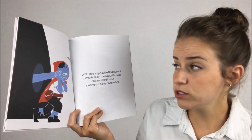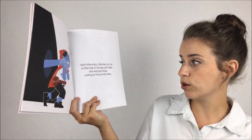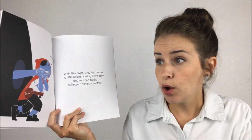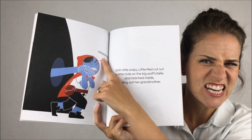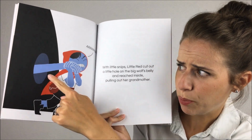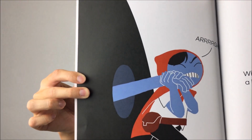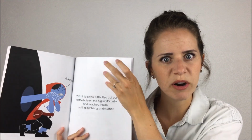With little snips, Little Red cut out a little hole in the big wolf's belly and reached inside, pulling out her grandmother. Look, she's pulling Grandma out of the wolf's tummy. Let me show you. Oh my. Whew. She gonna get her out of there? She was smart to use her tools, huh?